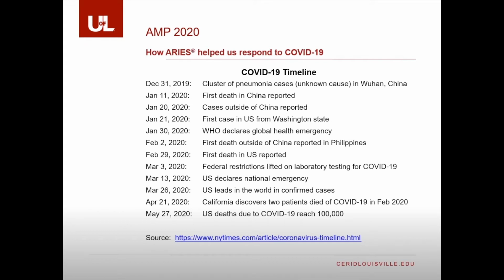Within 2 weeks, cases outside of China were reported, and January 21st, the first case in the US was identified in Washington State. By the end of January, the WHO had declared a global health emergency due to this novel coronavirus. And February 2nd, the first death outside of China was reported in the Philippines. Later in February, on leap year day, the first death was reported in the United States.